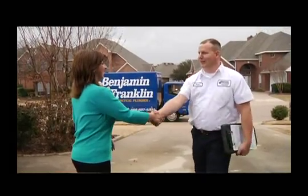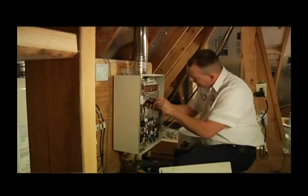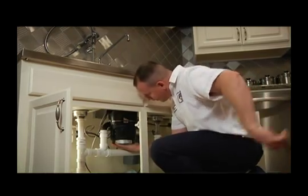With Ben Franklin, we take away all the doubt because we only hire skilled professionals and we require they go to continuing education and technical training. That keeps them up to date in the industry. That's great. Now, what about when the job is finished? Should there be a guarantee?